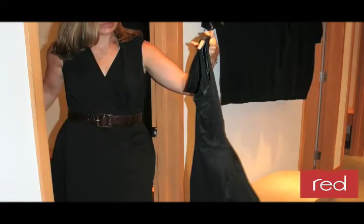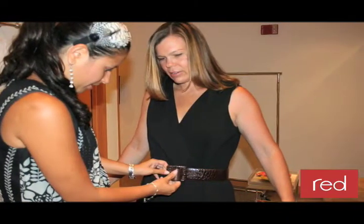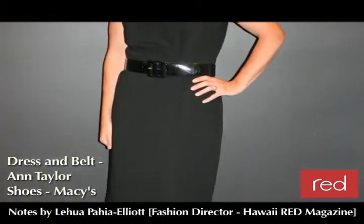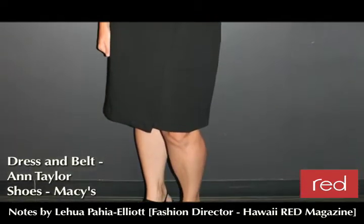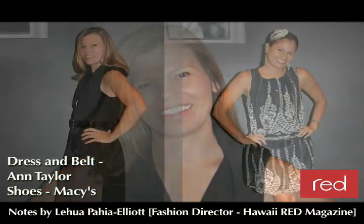Kristen has a confident fashion sense on what works with her lifestyle. She was open-minded to trying a variety of colors, prints, and fabrics, which made shopping so fun. We decided on a staple, the LBD, Little Black Dress from Ann Taylor with slingbacks from Macy's.